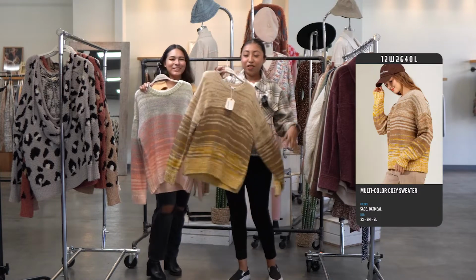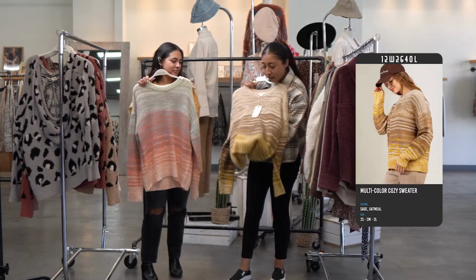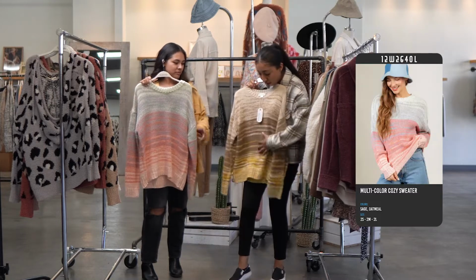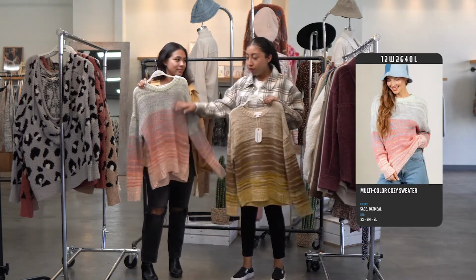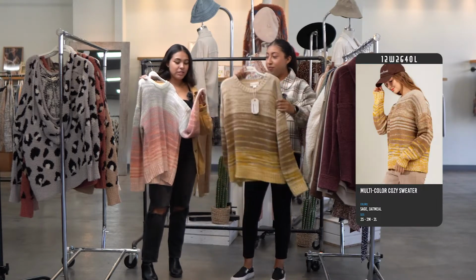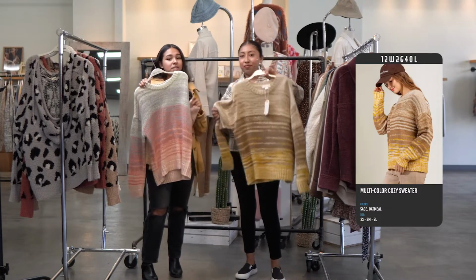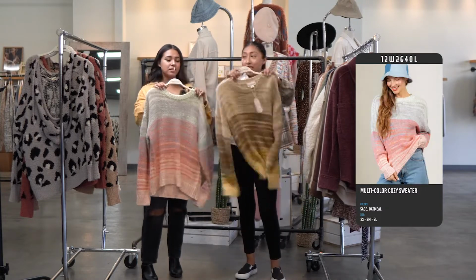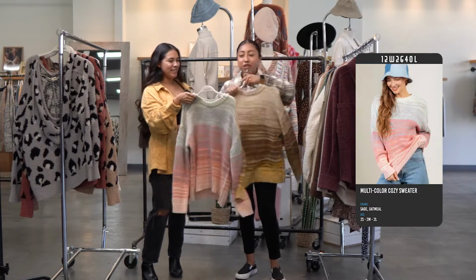So it's a crew neck sweater, and I love the detailing, like it goes from different colors to a more neutral top. This one's very, very fun. It is knitted and super comfortable and cozy. Match it up with some tights, some sweats. This is amazing to cuddle up in, guys. Love it. I want to get myself in it.